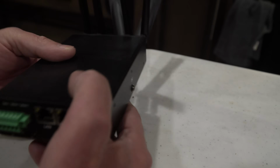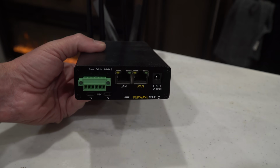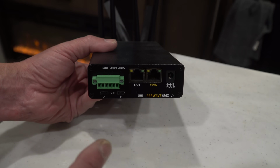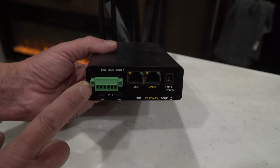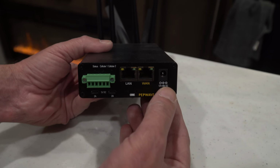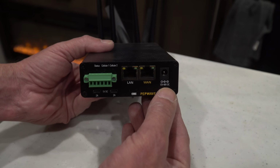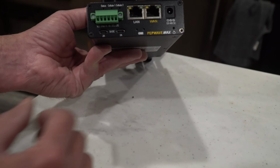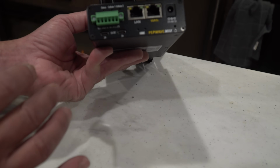But before we do that, let me turn this around and show you a few things on the front side. Now, you can power this any number of different ways. You can hardwire directly to your 12-volt system in your RV using this green plug right here. Or over here, you can use the AC power adapter to plug into 110 AC household current, or you can use a cigarette lighter plug adapter for your car or motorhome or what have you to be able to power it that way.